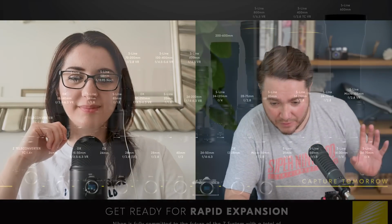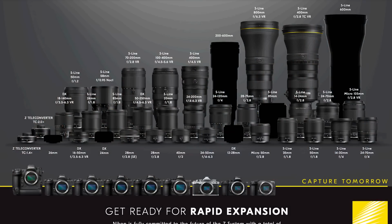Exactly. All right, let's go to the lenses that actually exist. So obviously the 400mm came out very recently. And Nikon updated their lens roadmap, now including that lens in the roadmap. So now let's have a look at it. And we still have 6 lenses that are missing.